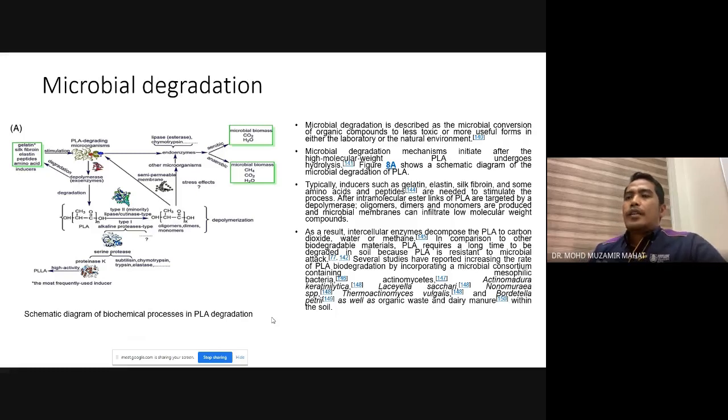This is the schematic diagram of biochemical processes in PLA degradation. Microbial degradation is described as the microbial conversion of organic compounds to less toxic or more useful forms in either the laboratory or in the natural environment. So the mechanism is initiated after the high molecular weight PLA undergoes hydrolysis. The first step is the hydrolysis.